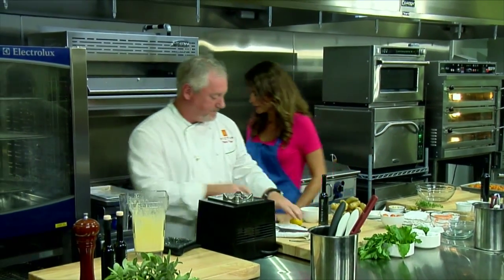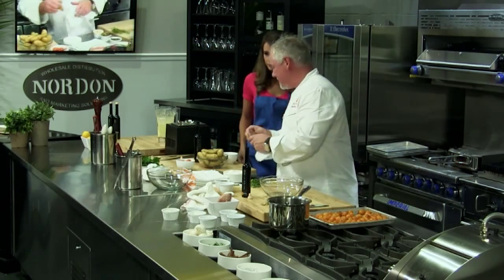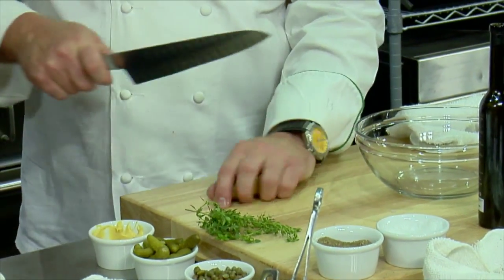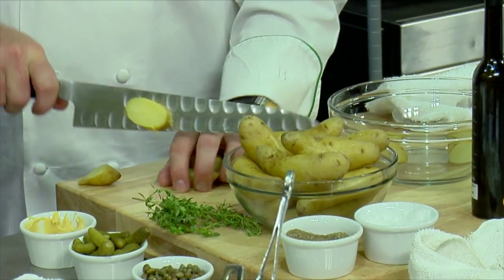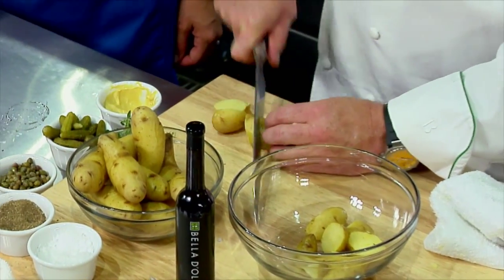Nice and thick. Look at that. And what's great, it's going to just kind of caramelize right onto the potatoes themselves. So it'll almost look like it's disappeared. So now we're going to make the potato salad. Great. And you just boiled these until they were tender? Yep. Easy enough.